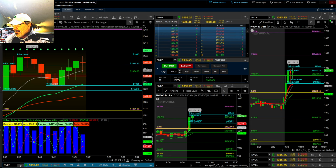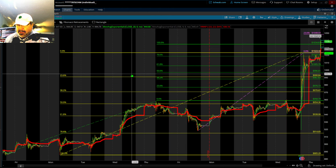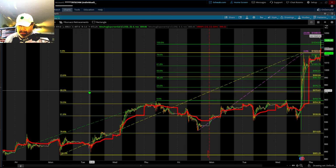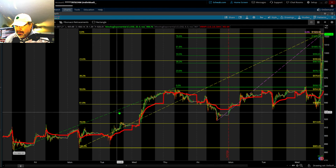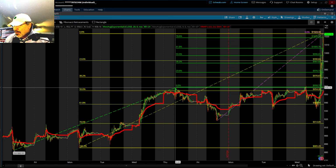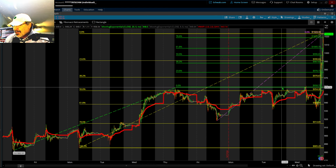So I'm going to open up my 5-minute here and show you how I marked mine out. So let me just tune this in. Basically, I have retracement levels. I grabbed the low there, and I went to the highest point before the open, which is right here. Actually, that looks a little higher, but I did it to right there.